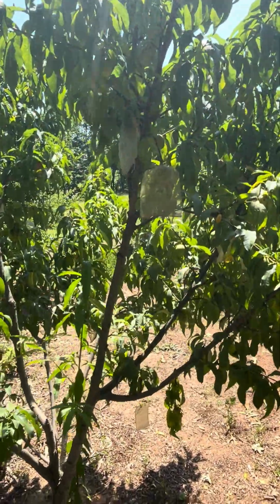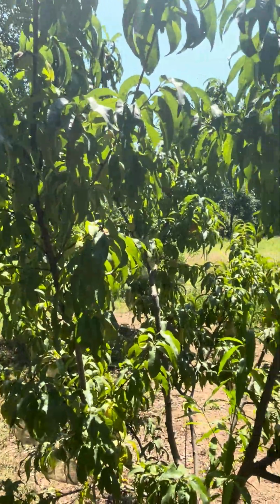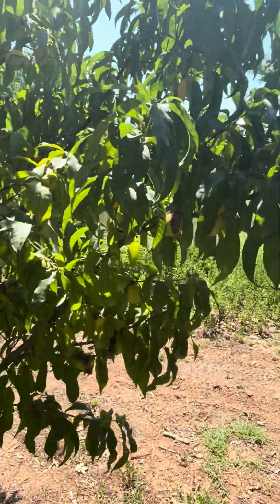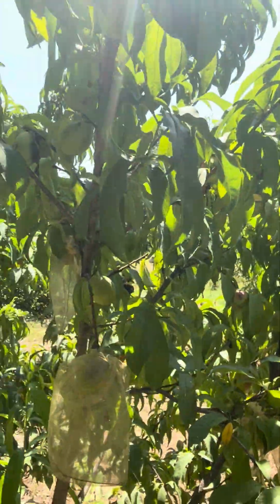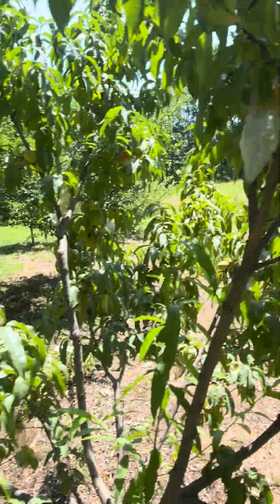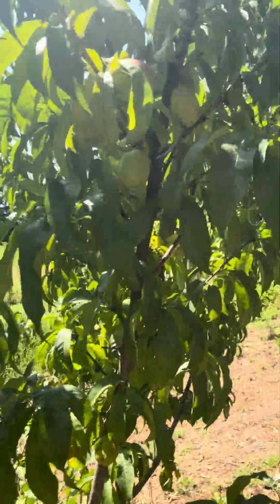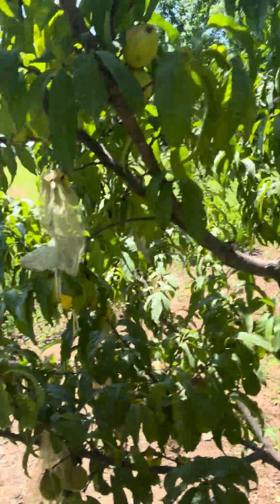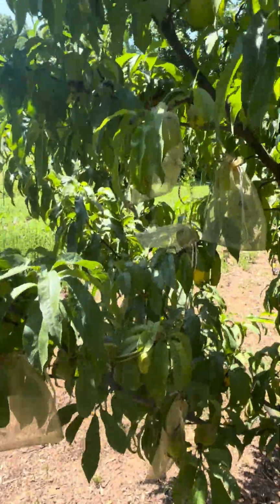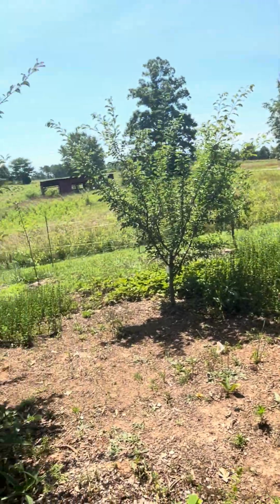Here is my Fantasia nectarine tree. It is loaded with nectarines this year. And as much as I spray, and I try to do healthy organic type sprays like sulfur and diatomaceous earth, that ish doesn't work very well. So next year I might have to change my game plan and go a little bit more drastic, because I put a lot of work into these trees. For me not to get any fruit is just unacceptable to me.